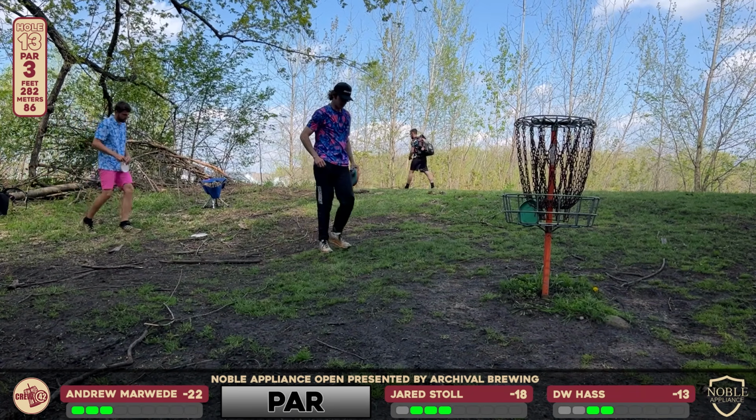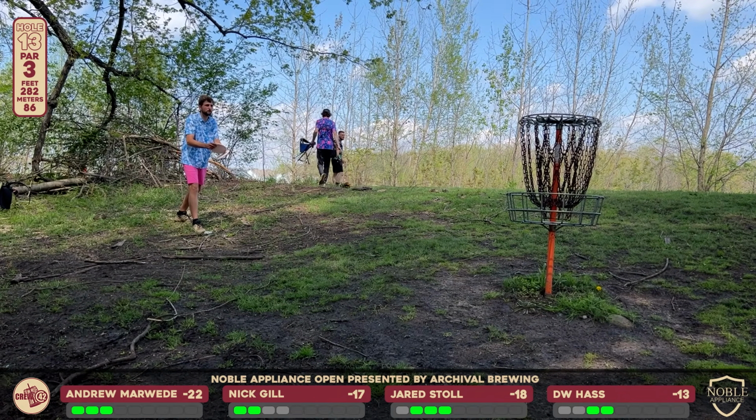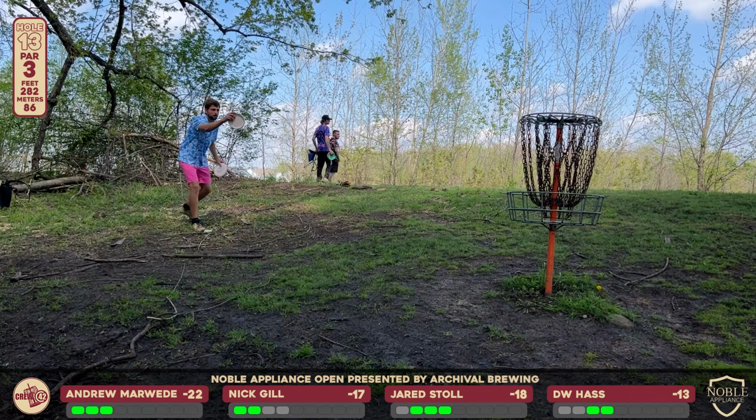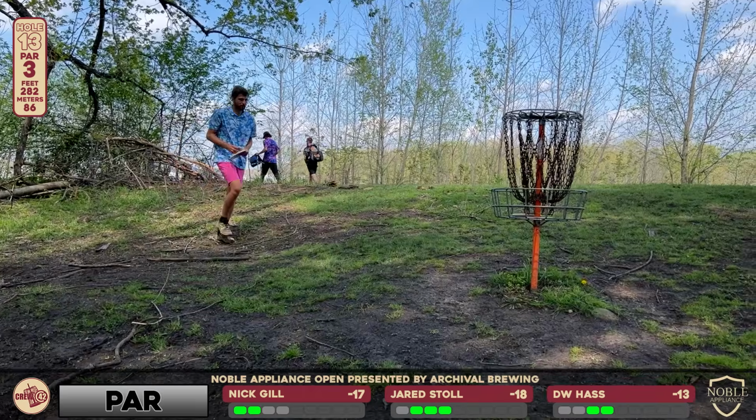That's a little scary. That was a good catch. Yeah. Give that basket a kiss. Yeah, Marwede, maybe not. You might need a tetanus shot. Oh yeah, never mind. Give it an air kiss. Give it an air kiss, air hug. Yeah. All right. Easy peasy for Marwede.